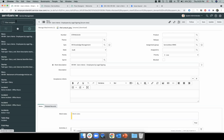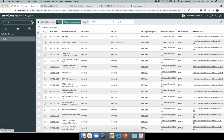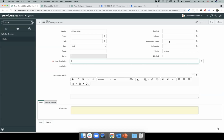So let me also show you how creating new work items in ServiceNow gets exported to Jira. So the way you do that is, as you create the stories, it's important that you populate the assignment group. If the assignment group is not populated, then we don't trigger the export. So let's say I select the ServiceNow HRMS group.